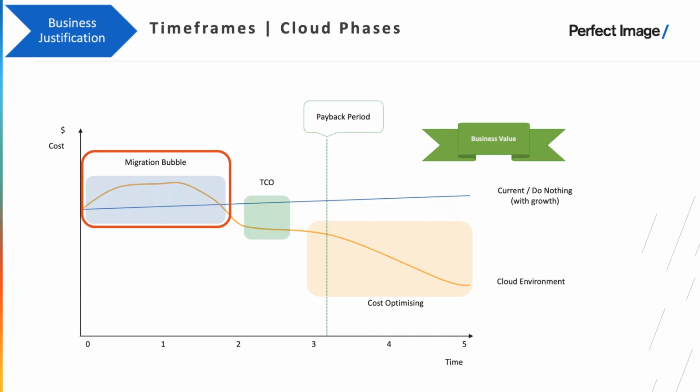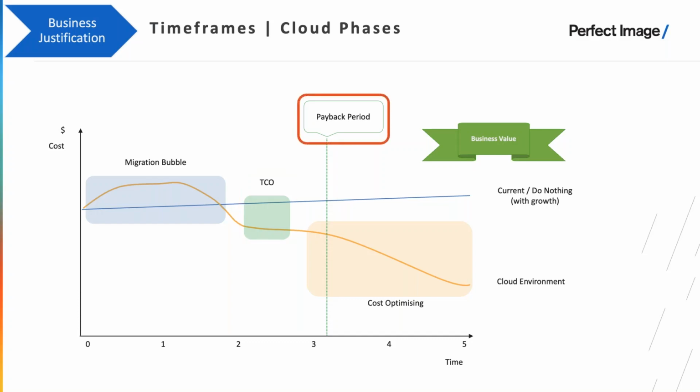That migration bubble consists of planning and assessments, duplicate environments, staff training, third-party tooling, and any kind of lease penalties. Next comes the TCO phase, so your monthly costs are now at the projected spend before we move into the payback period. But this will depend upon the length of that migration bubble.